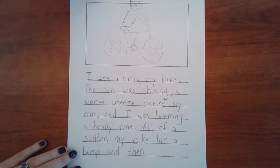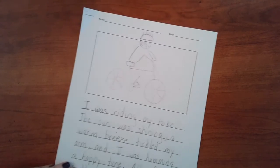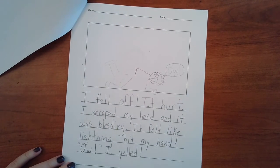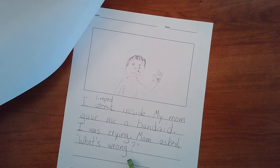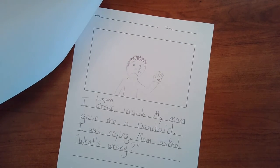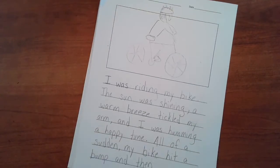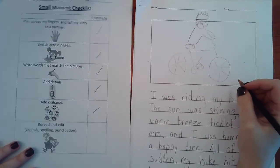Well, let's see the details. We added sun was shining, a warm breeze tickled, humming a happy tune. Scraped, bleeding. It felt like lightning. Here's some dialogue. Here's some dialogue. And I think we could add more here, but I'm going to stop my video now. I think that we really, really helped Tom. I think that we can check these things off. So this is how you do it, guys. This is what you do. And this is what I want you to do.